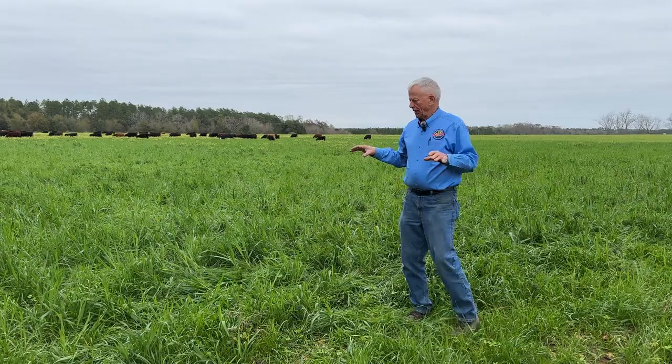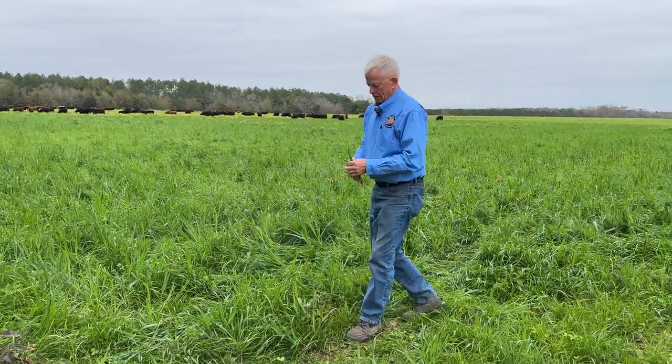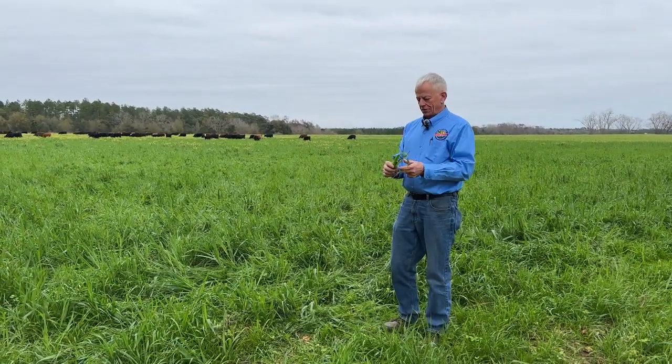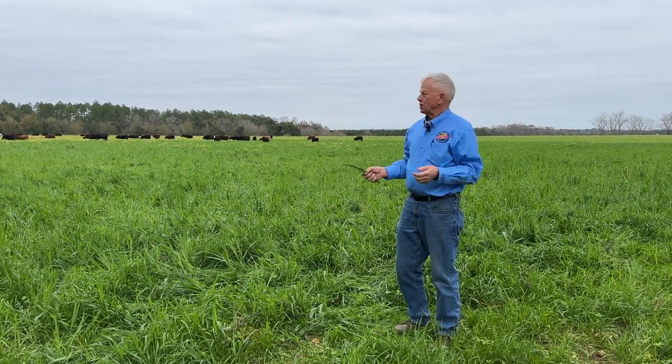And the top of these plants, the very peak of the plants that you're looking at right here, this is an oat plant, and the most energy is up here in these leaf tips. So they'll go through daily, and they're harvesting the very, very highest quality forage.